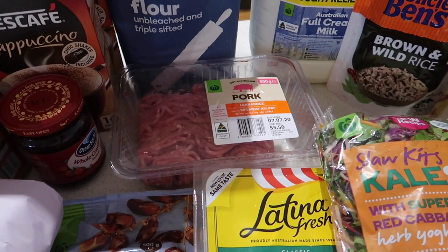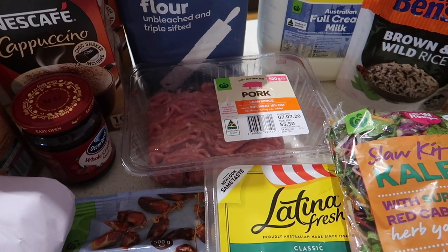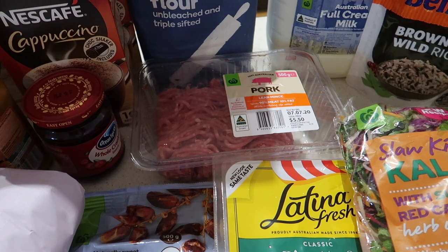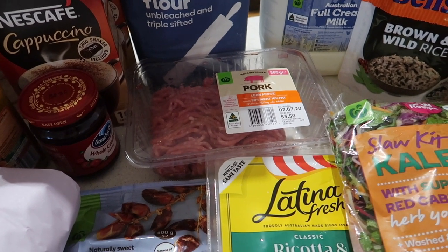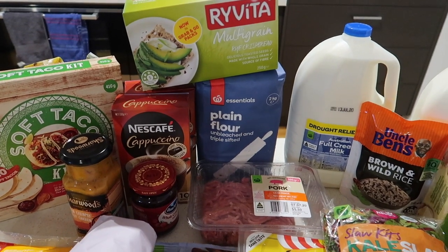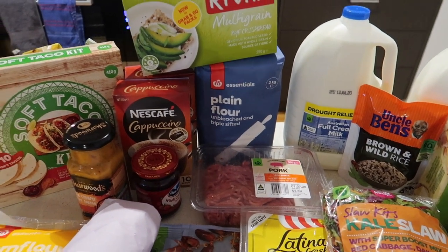Then I grabbed some pork. I grabbed this to put in the freezer, actually, because we still had money in my $150 budget. I know later in the month that I'll be doing my pork lettuce cups, so that's why I bought that. Plain flour. I want to make some more Play-Doh, so that's why I grabbed that.